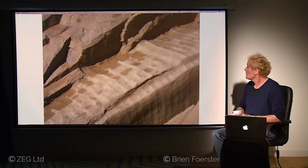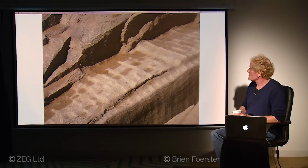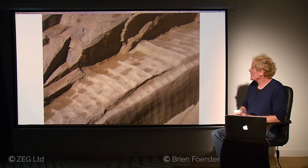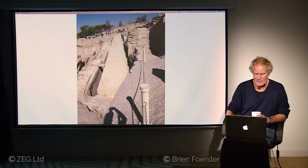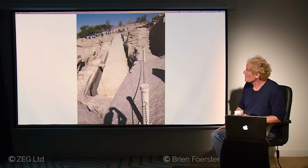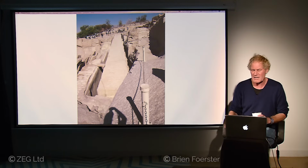So here, more of these scoop marks, and this is the unfinished obelisk at Aswan, which, had it been completed, would have weighed 1,200 tons. And that's what it looks like. Look at the size of the people compared to the size of the obelisk. It was never completed, which is a mystery.